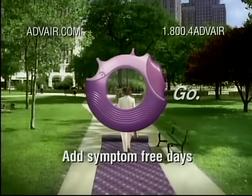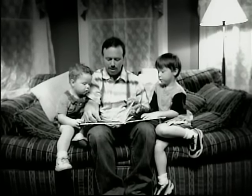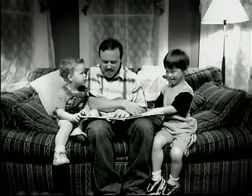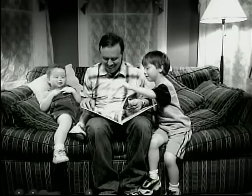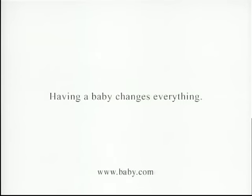Let's do the animal sounds. Okay. All right, make the sound of the snake. Remember when you couldn't wait to get the sports page? Okay. How about the gorilla? Do the gorilla sound. So who'd have ever thought someday you'd find something more interesting to read? Do the elephant. Do the elephant sound. Having a baby changes everything.